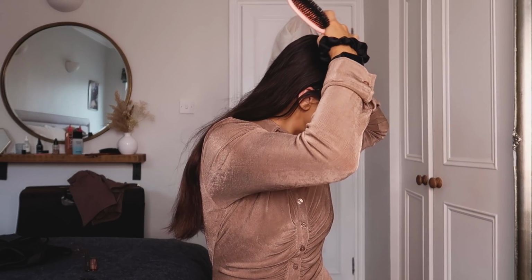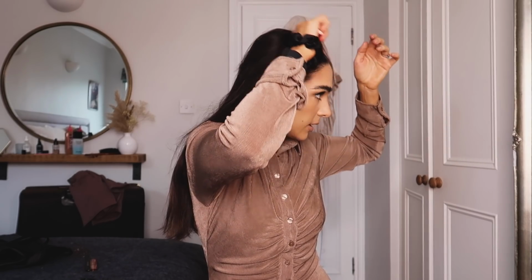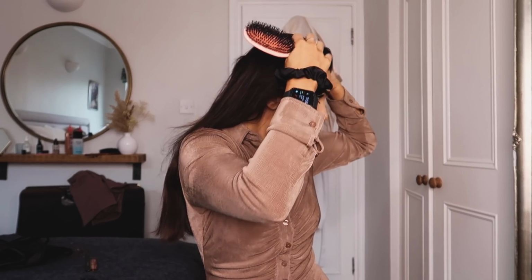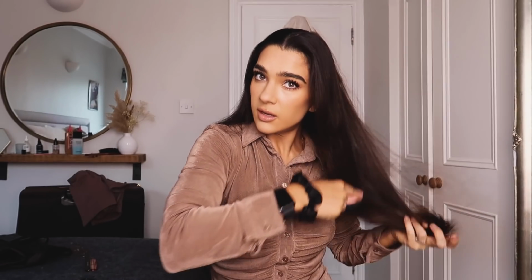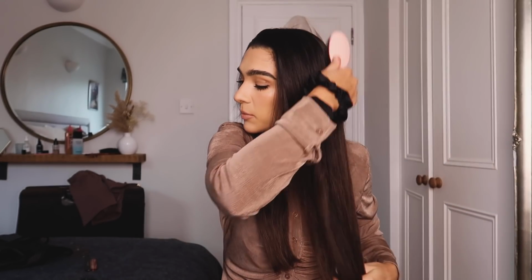So I basically then just brush my hair straight, find the parting that I want. I think I'm just going to go for a middle parting today. Well, middle slash slight to the side. And then I will bring it down like so. And then I probably will just add a little bit more of this stuff in.